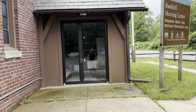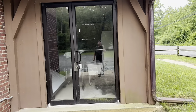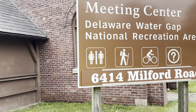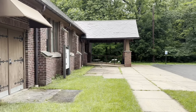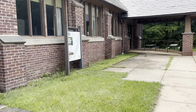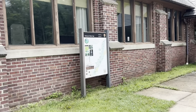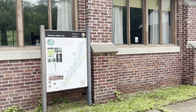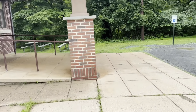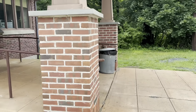This looks like, yeah, a door that they would use for moving stuff in and out. Maybe it was an old church and that's why they call it the meeting house. Okay, this looks more hopeful. There's a map, which I have, but it doesn't give me particulars, like trailheads or, you know, where the cool waterfalls are. I don't understand, but this is closed.